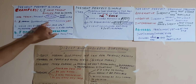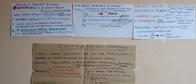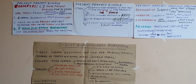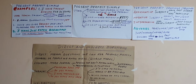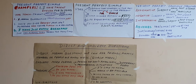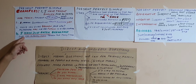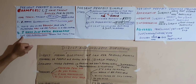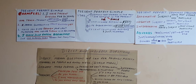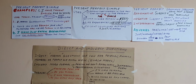Or this one, quarantine hasn't finished yet, for example. It is unfortunately an action that has not finished yet and we are still at home. Or life experiences. Have you ever broken your leg? Or my mother has never flown in a helicopter. As you can see, you are always going to use the verb in the past participle. Or a recent completed action. I have just eaten breakfast. I don't want to see that movie, or she doesn't want to watch that movie because she has already seen Frozen 2 many times. Okay, so it is an action that has already been completed.